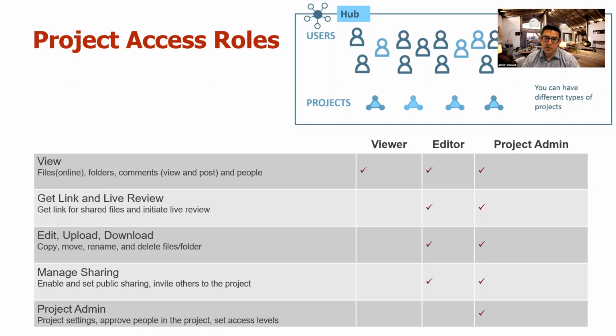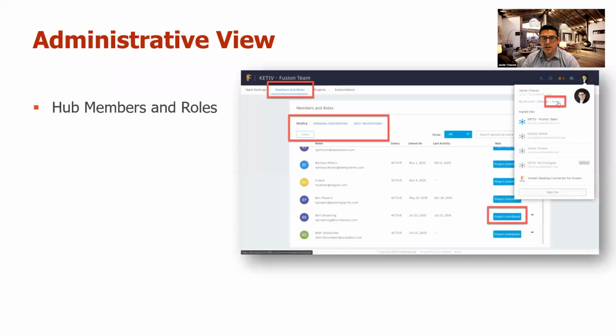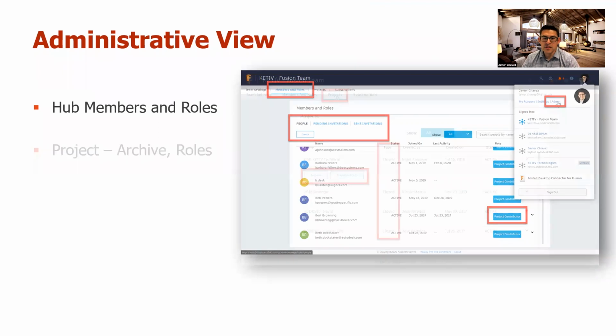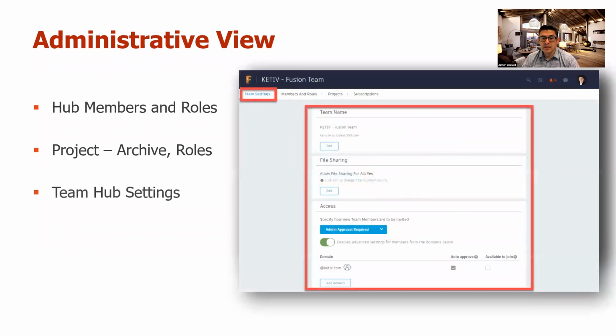Okay. Now, when you're looking at all this, there is an administrative view, if you're an admin, where you can see things like the hub members and their roles. So you can basically see, are they admins? Are they contributors? And then, of course, you can also look at this at a project view and archive old projects or change the roles within projects. And last but not least, this is where you might change the name or change the approval for some of these hub settings.